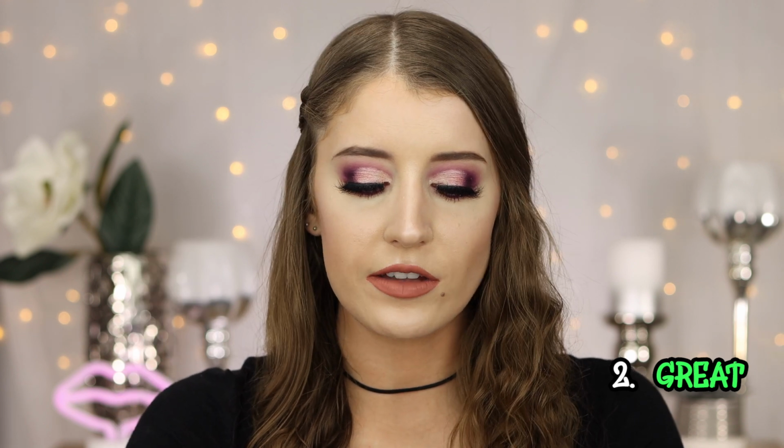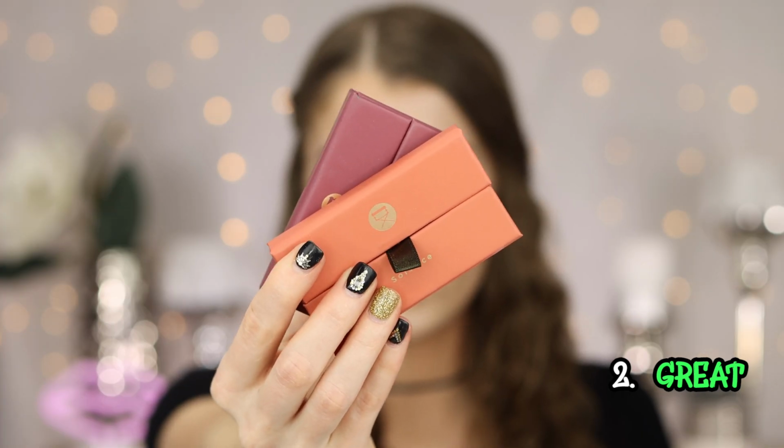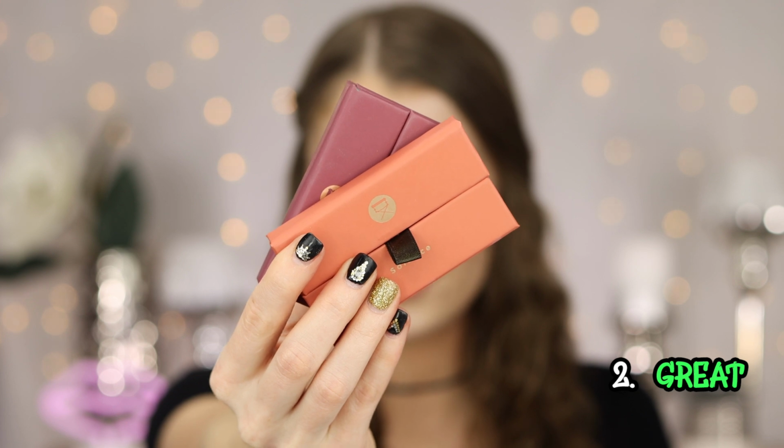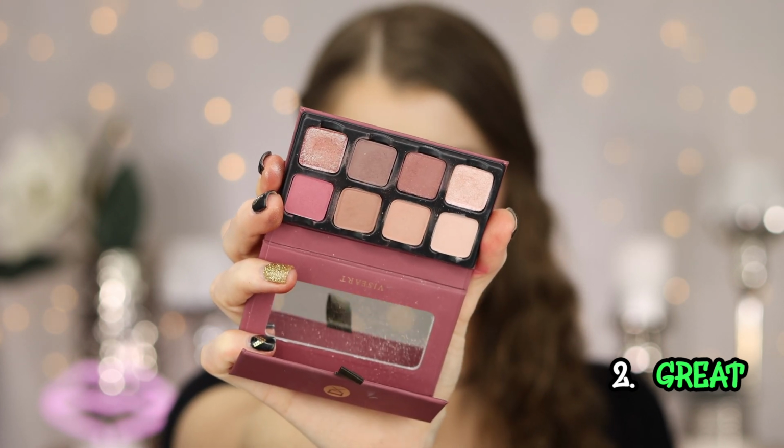Then we have two palettes that I'm going to be including together just like the last ones, and these are the Viseart palettes. These were my first ever Viseart palettes, and we have the Midsummer and Solstice palettes. Here are the shades in the Solstice palette, and then here are the shades in the Midsummer palette. Whenever I first tried these out, I did swatches first, and these don't swatch the best, but honestly, they go on the eyes so good.